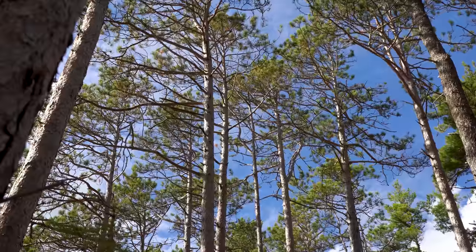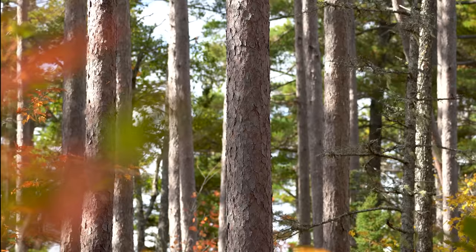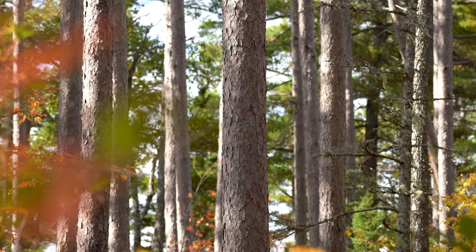Good to be back. This is a bit of an annual tradition. I come here at least once a year, typically around this time. The colors are always beautiful. These pine trees just sway and they're just mesmerizing. There's so many of them, and this is one of my favorite cabins to come back to.